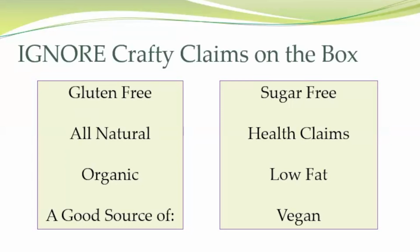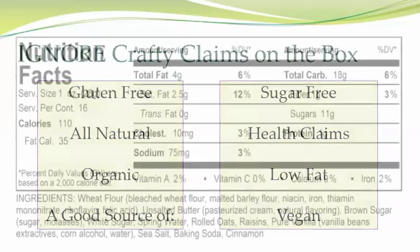And I'd just like everyone to keep in mind that just because a product says it's natural or organic on the front of the packaging doesn't necessarily mean that the nutritional content is healthy. Because whether it's organic or not, a cookie is still a cookie and can be filled with a lot of sugar and fat, right? Just because it's organic. So we'll look at several crafty claims in the course.